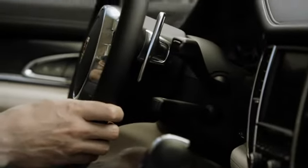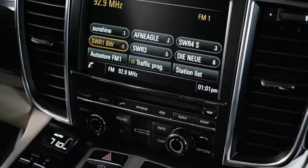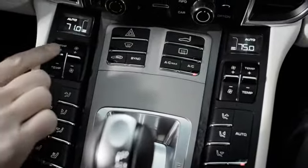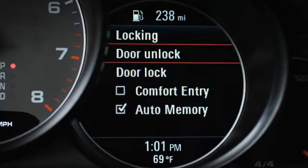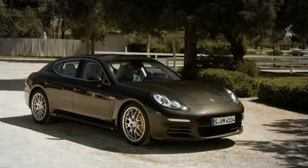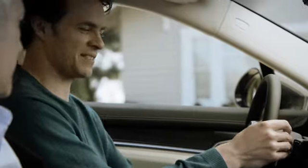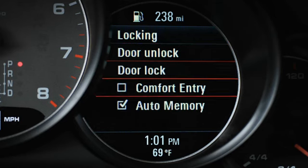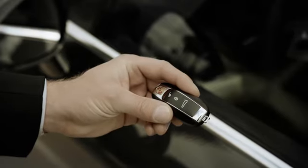For cars with the comfort memory package, the steering wheel position and other individual settings are also stored on your key. For the audio and climate control systems, and your preferred settings for the multifunction display, for example, whether or not the comfort entry function is activated. How does it work? Automatically whenever the car is locked. Thanks to the auto memory function in the multifunction display, this ensures that the last settings you selected are stored on your key. Any settings that were previously stored on the key are overwritten.